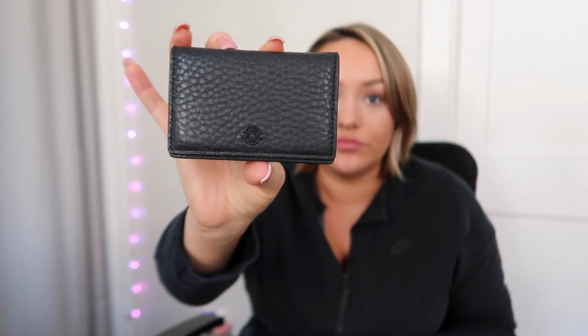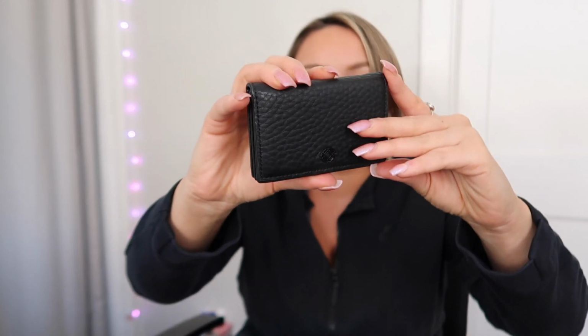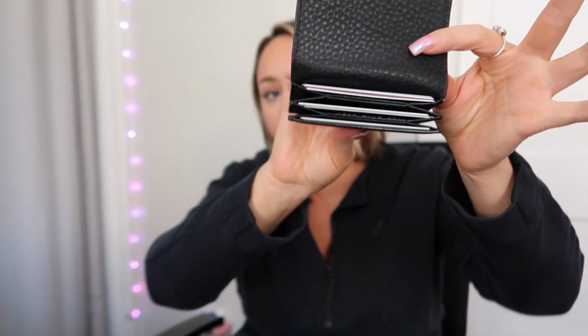This is the wallet that I use inside that phone sling. This is also from Dagnidova. This thing is perfect. I keep my debit card on the outside pocket for easy access. You open it and it does have room for a bunch of cards. So this thing is so small and compact, and it fits in that phone sling perfectly.